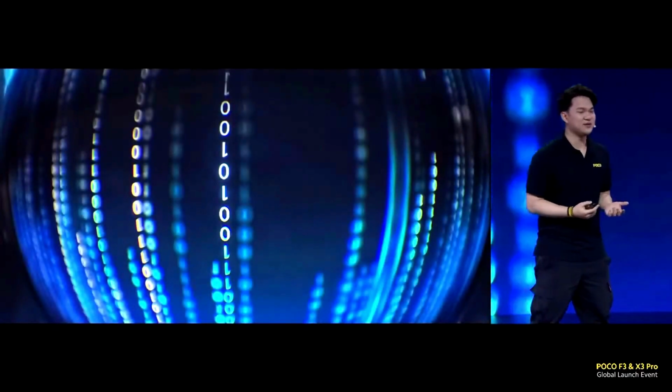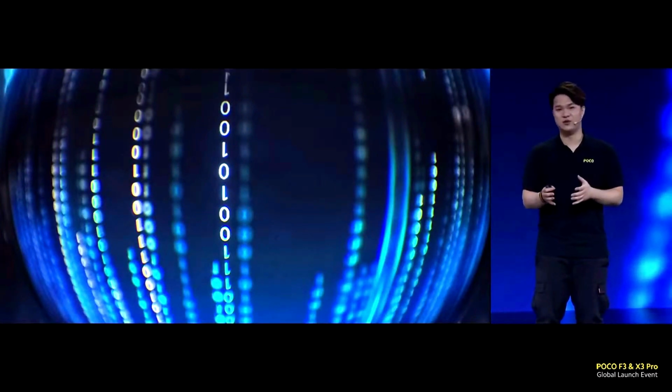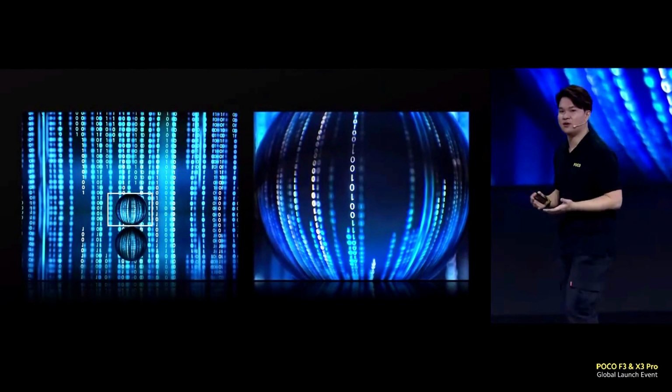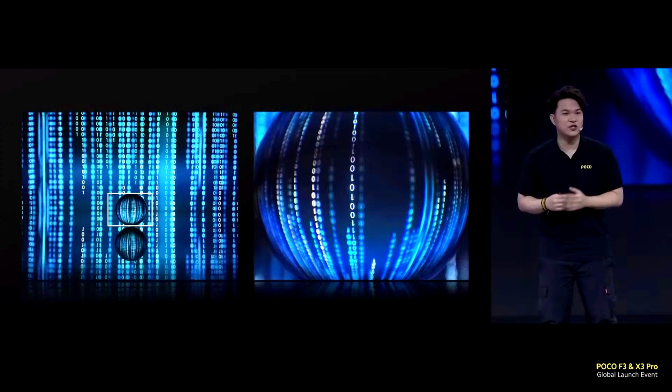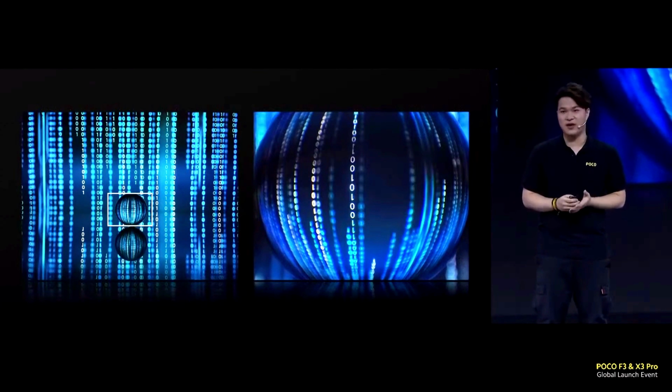And now my favorite, telemacro shot. Now at first, you may think this is a glass globe with binary numbers designed on it. But actually, we placed a transparent glass marble on a glass surface and shot the reflection of the display in the back. Super creative and super cool.